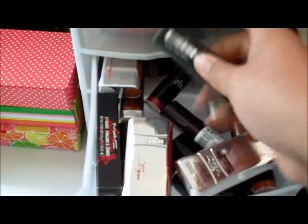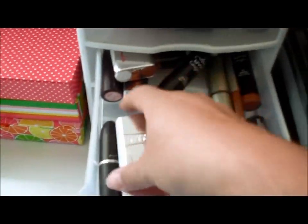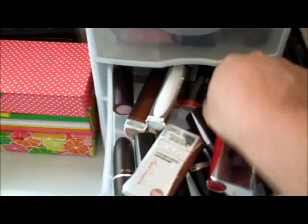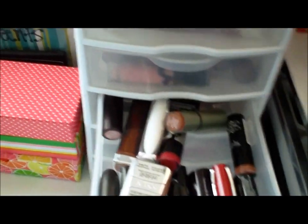In here, some more lippies. These are the Lady Gaga. This is the nude color lipsticks. My L'Oreal Infallible. Some more MAC lipsticks, Revlon, Sally Hansen, and then my two lip pencils for some reason are in here, which aren't supposed to be, so I'll take them out now. Put that back in there.